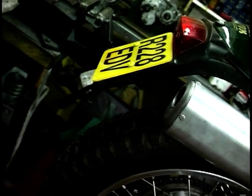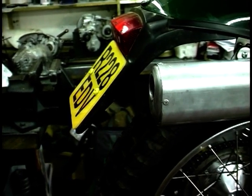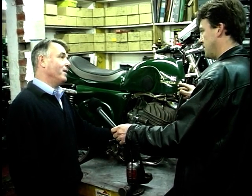So how many bikes a year do you make? Do you make a certain number, or are they all made to order? Most of them are made to order. We really need to have a run of 10 machines, and in the premises we've got at present, we can cater for perhaps 40 a year. This is a new bike, isn't it? It's not an old one that you've restored. Make that clear. It's all new bits. Absolutely brand spanking new.